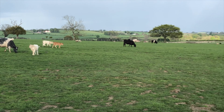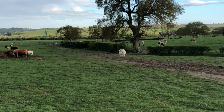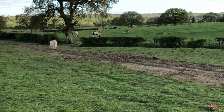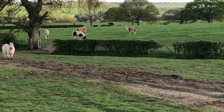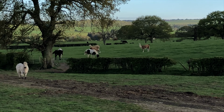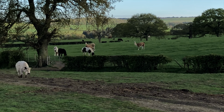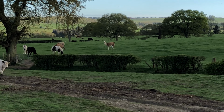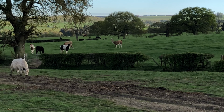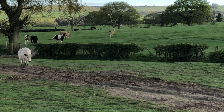Okay, now if we scan around a little, I'm pretty sure we can see our llamas and our yearlings in the field too. So if I zoom in a little bit there, we've got our llamas, and the horses that are in there are just yearlings, so they're just 1 year old. And the llamas don't have any babies with them at the moment, but when they do, we call a baby llama a cria.